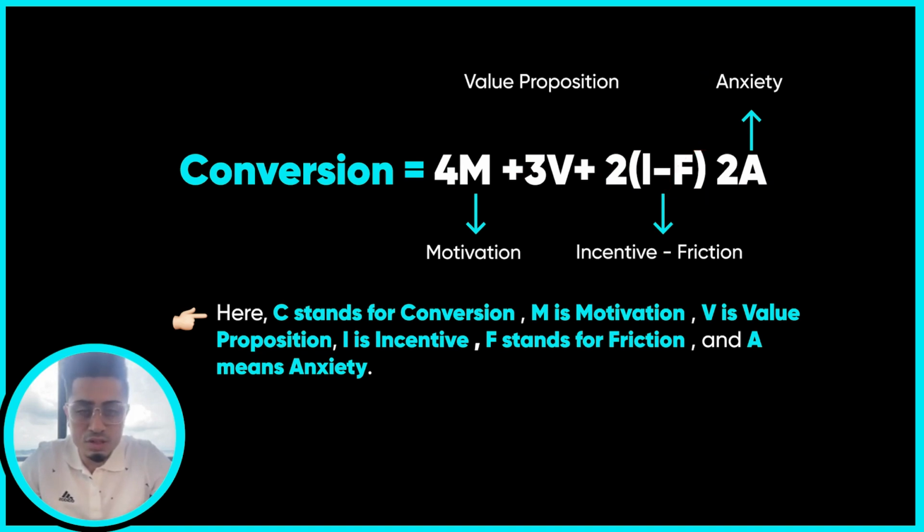The variables in the conversion index are not treated equal. Some matter more than others. For example, visitors' motivation is the most important variable. This explains why it has the highest multiplier at 4x. The better you can hone the motivation, the higher the conversion probability, and the higher multiple simply means higher impact.